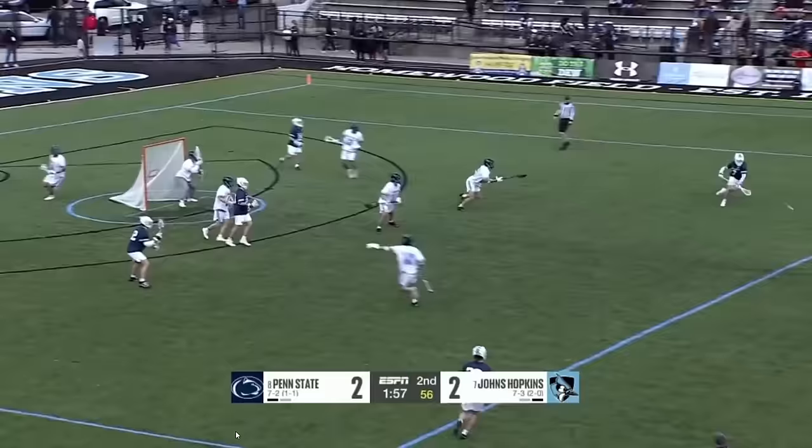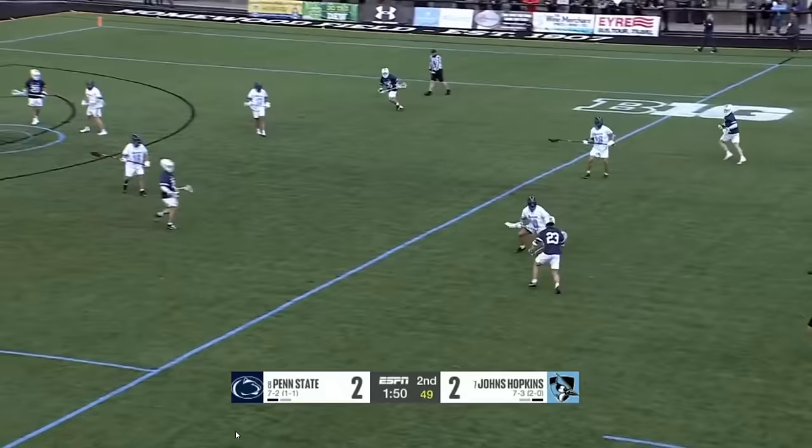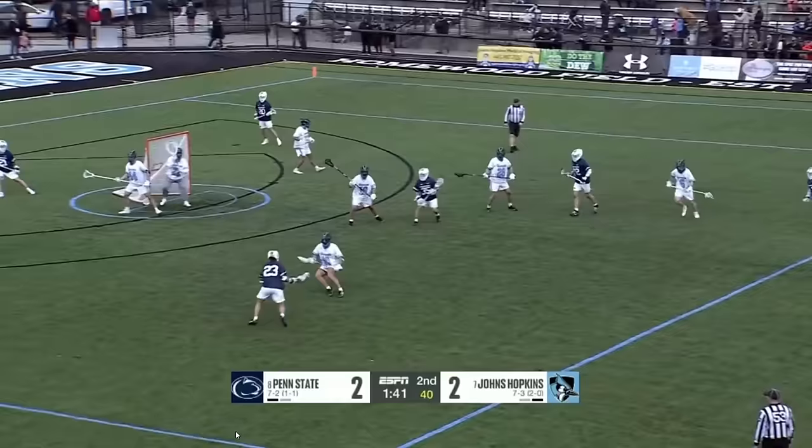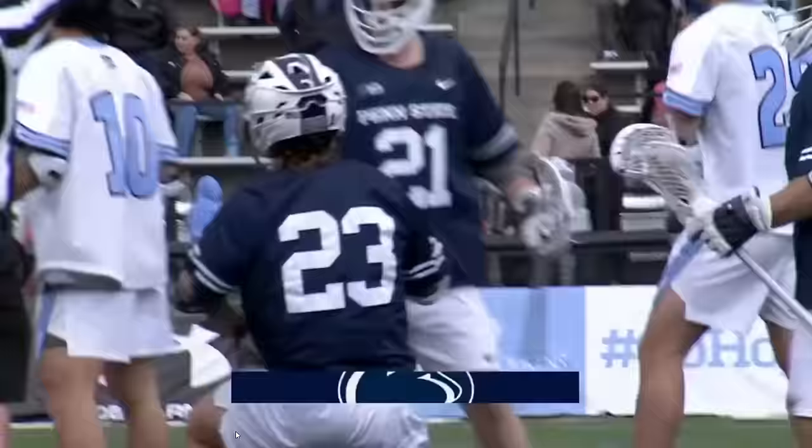Malone's going to have to chase it down, and he does. Gets it to Matt Costin here on the near side. Going to attack a shorty. Now back up top. Trainer on a move to Malone. Costin. Out comes. Gets by the defense. Oh, it scores! That lights up the Nittany Lions bench. What an individual effort.